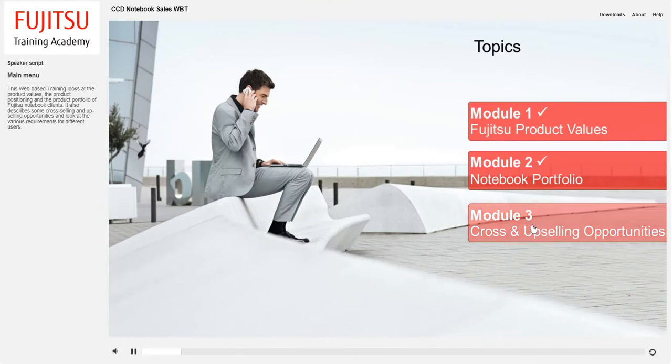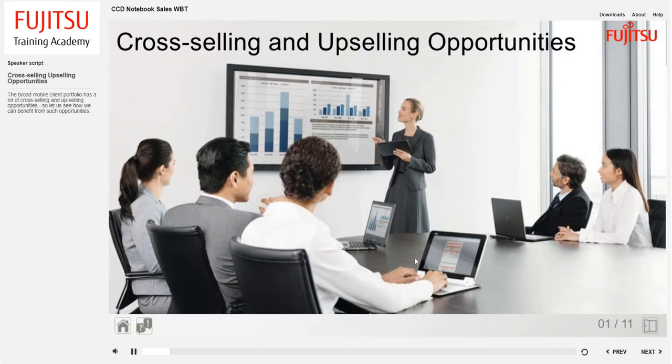This web-based training looks at the product values, the product positioning, and the broad mobile client portfolio has a lot of cross-selling and upselling opportunities. So let us see how we can benefit from such opportunities.